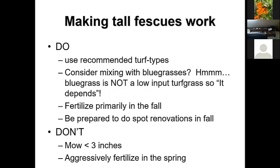But our sod colleagues have shown us that those 90-10 combinations do have quite a few strengths, especially when it comes to visual quality and disease suppression. Fertilize these grasses primarily in the fall. So 2/3 to 3/4 of seasonal nitrogen goes out September, October, November, and 1/3, 1/4 about this time of year. And never forget that it is still a cool season grass in the transition zone, and you're going to have seasons where it's not going to do well. And so you should simply be prepared to do spot renovations.